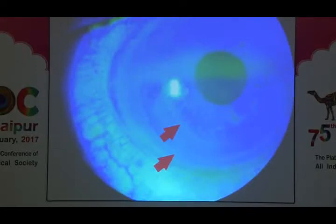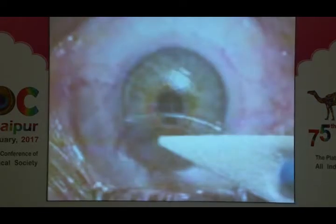This shows a decentered flap. This again shows a decentered flap.